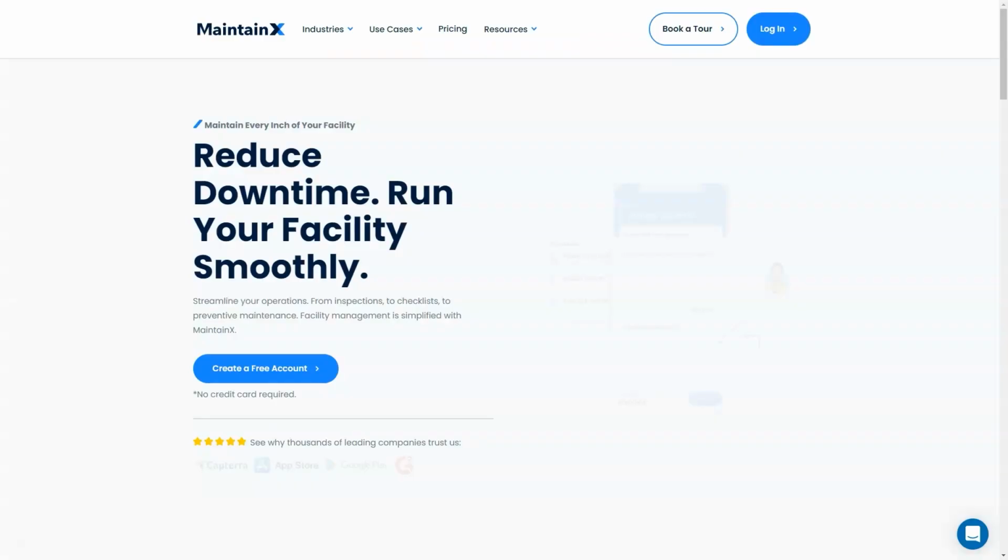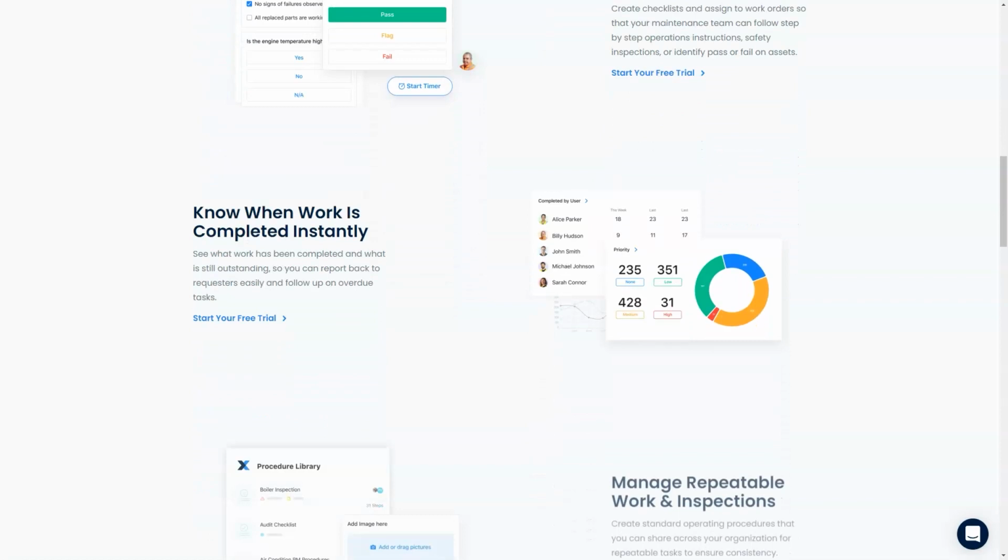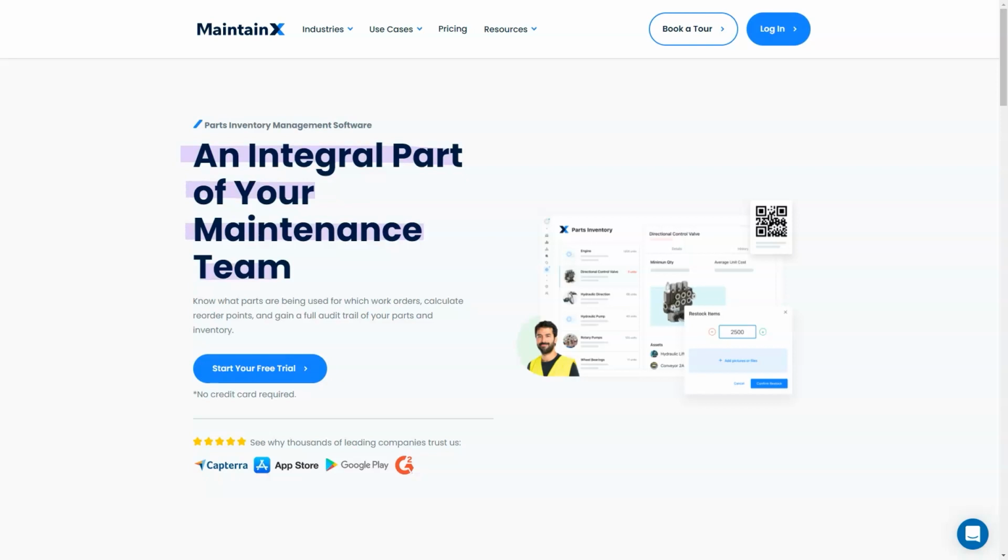I like the reporting feature on MaintainX. It tracks the status of the assets after an inspection and can generate a report whenever I need.